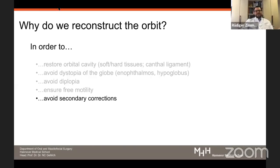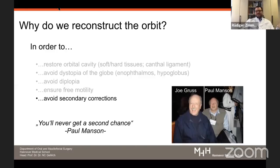And I think one cause should be considered very intensely, and this is that we want to avoid secondary reconstructions. We know, especially in orbital surgery, especially in midfacial trauma, once you have missed your first chance to do the reconstruction, the second chance is very hard. And this was just stated by Paul Manson and Joe Grass. These are more or less the dinosaurs and the pioneers of orbital fracture treatment and NOE fracture treatment, and the NOE fracture was more or less described the first time by Paul Manson. So this brings us to the idea: try to do as much as possible in your first shot, because otherwise secondary corrections are very hard and they are very unpredictable.